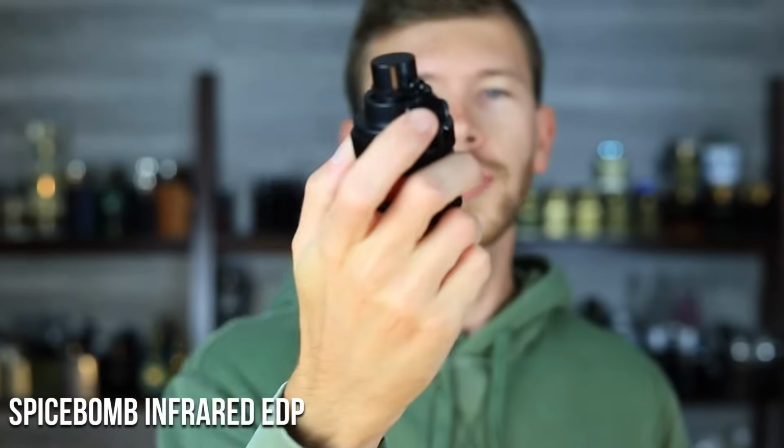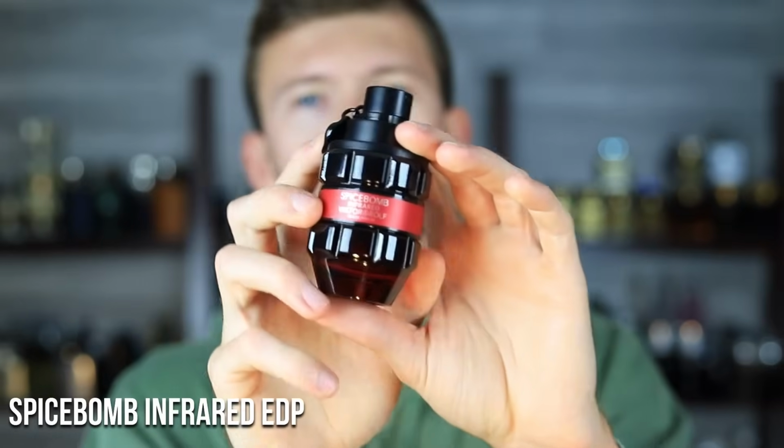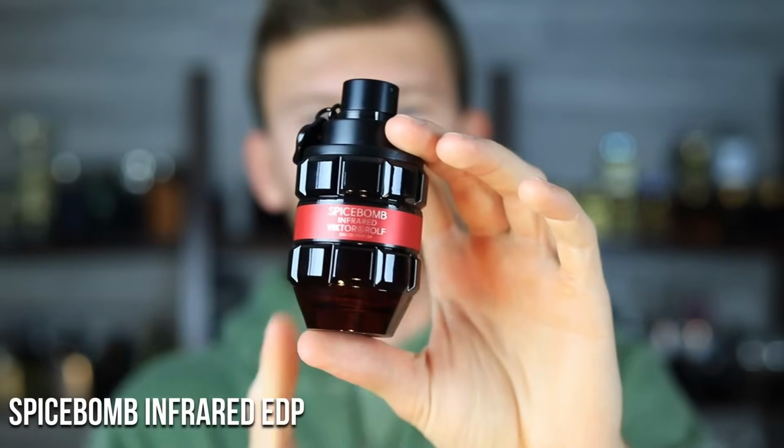Next up, Viktor & Rolf Spice Bomb Infrared. This is the new Eau de Parfum. Between the two, I'm taking the Eau de Parfum. I love the EDT as well. It's great. But this one in particular is interesting because it uses this red fruits accord, which I really like.